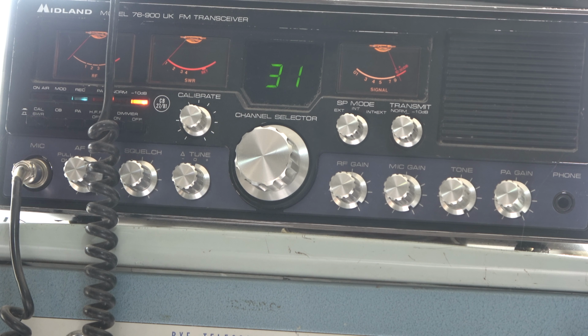Tango 21 testing the York JCB863 with our standard mic into the Midland 76900 base station, testing 1, 2, 3, 4, 5. Probably on low power. There we are on low power, testing 1, 2, 3, 4, 5. There's the full power. Do that silly clear normal thing. There's the clear button. There's the normal button. And I'll see if I can spot where his new mic is. What I mean by that is his factory original.